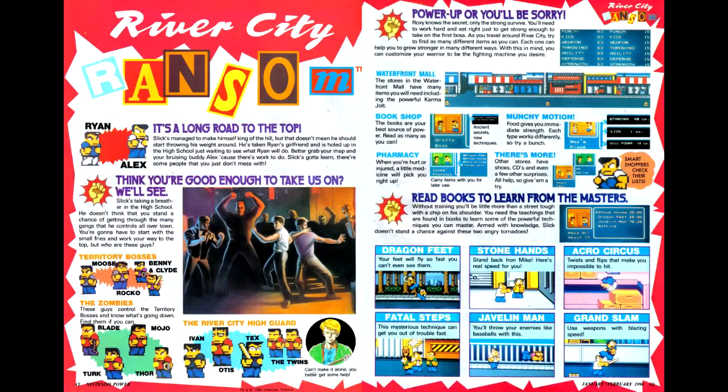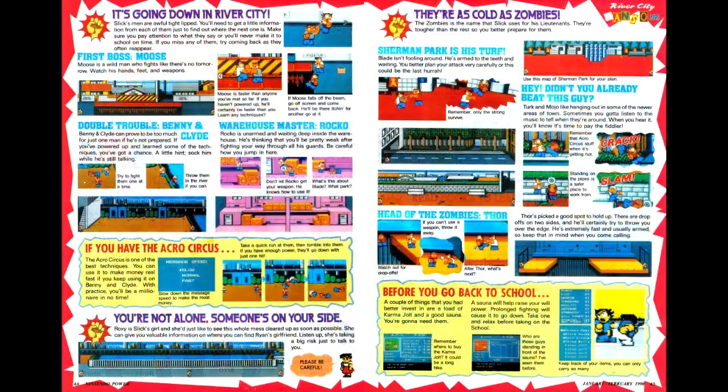Next up is the semi-RPG brawler River City Ransom, complete with a list of all the special moves and tips for how you can beat some of the bosses, and even a discussion of what you need to do to buff up your character appropriately before a boss fight.